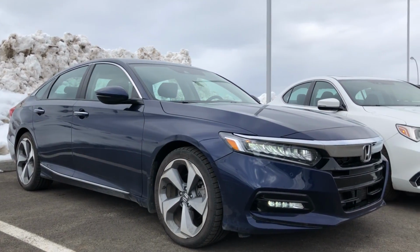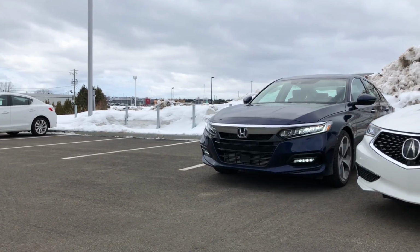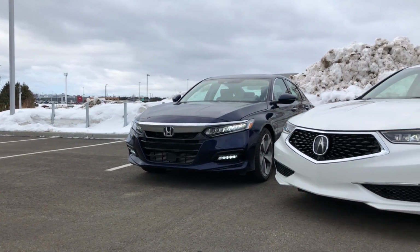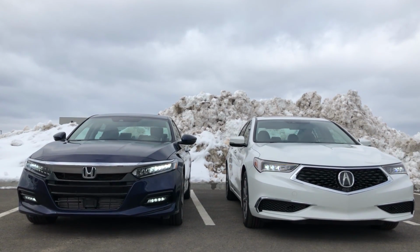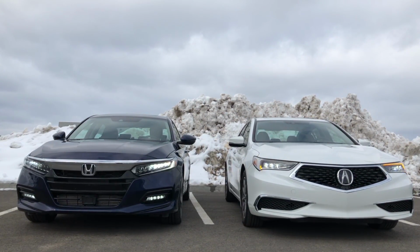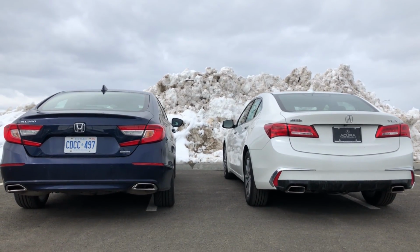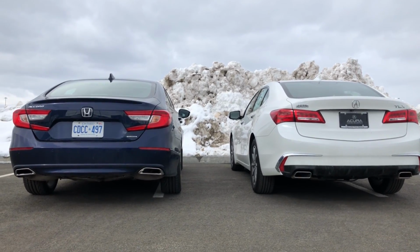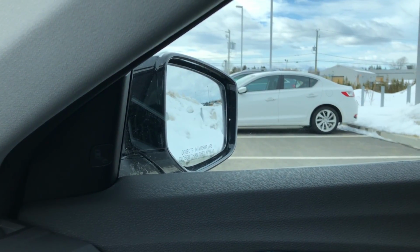While the Acura TLX is based on the previous Accord generation's platform, it did receive a facelift for 2018 along with the all-new Accord for this model year. Both cars offer the dual-eye LED headlights up front, but no fog lights on the Acura at this price point. Both cars also have rear backup cameras, power glass moonroofs, and LED taillights. The Acura does add power folding mirrors, which aren't available on the Accord.